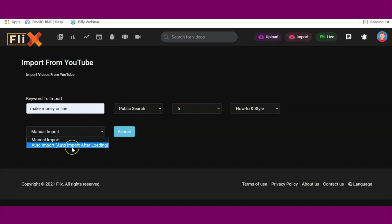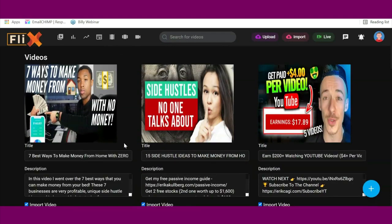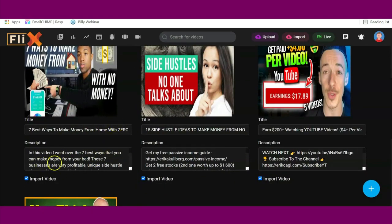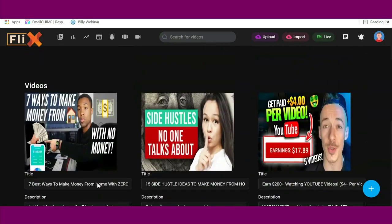In case of auto import, it imports everything directly to your channel on complete autopilot. So I'm going to select this and then click on search. So once I click on search, it's going to show me tons and tons of videos, as you can see. So it's going to show the title, the description, and then you have the import button. As you can see, you can import as many videos as possible. You can go to the next page if you have a lot of videos there.